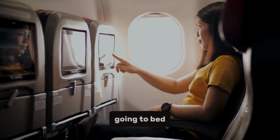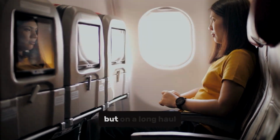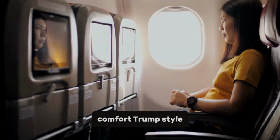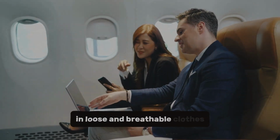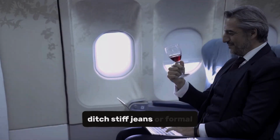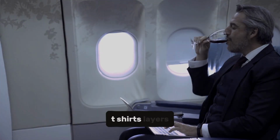6. Dress like you're going to bed, not the club. Yes, airports are full of fashion, but on a long-haul flight, comfort trumps style. Dress like you're preparing for a cozy night in. Loose and breathable clothes. Ditch stiff jeans or formal wear. Think joggers, leggings, and soft t-shirts.